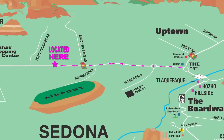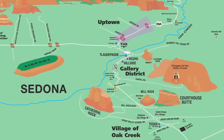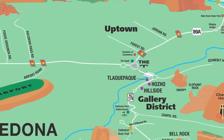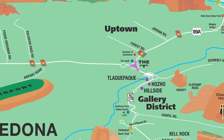While exploring Sedona, we'll show you directions on how to get to the best places in town. Sedona is broken up into 4 main areas: West Sedona, Uptown Sedona, the Gallery District, and the village of Oak Creek. Most directions will start at the Y, which is located at the main roundabout, where State Route 179 meets 89A. It's named the Y because of the way the junction looks on a map.